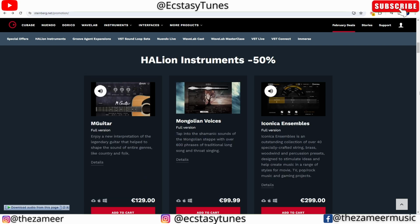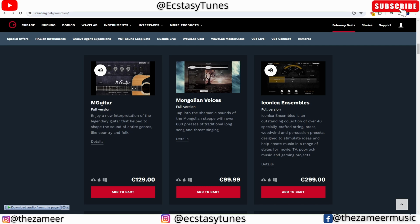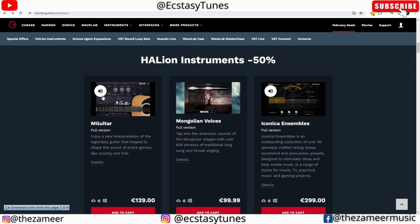Alright, okay, another library that you should check out is definitely mGuitar. I didn't mention it earlier, but I'm planning to get Absolute when there's sales, right? So I'm not gonna be getting mGuitar today. However, if you want to have a realistic sounding guitar, I think mGuitar is one of the best plugins. So let's hear it.